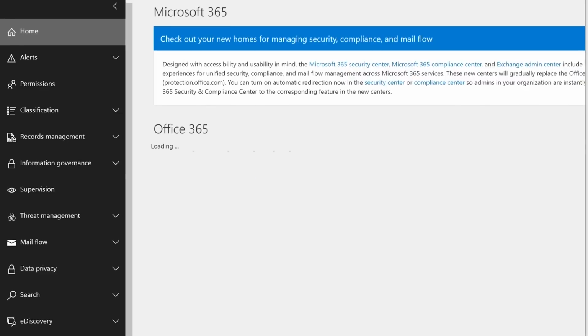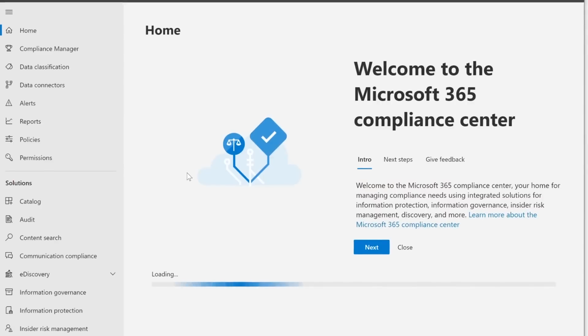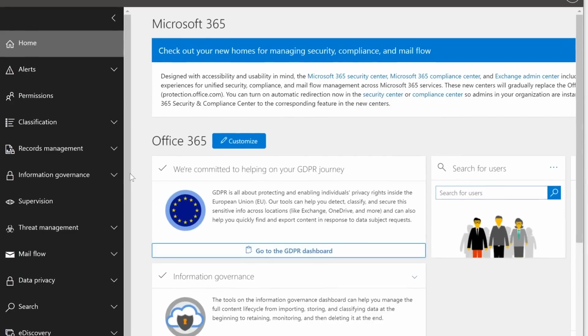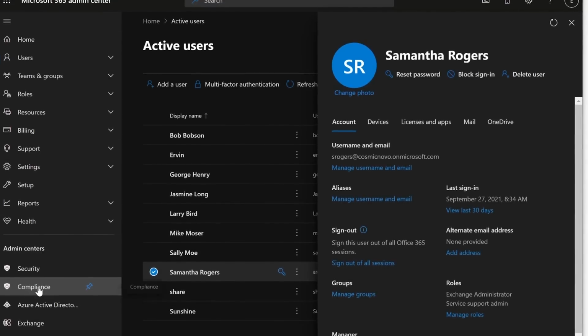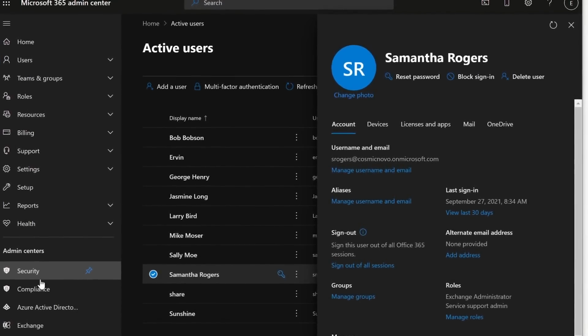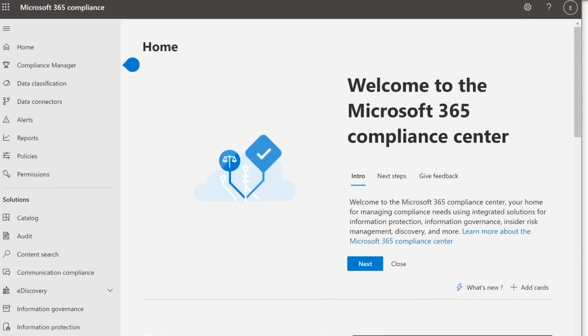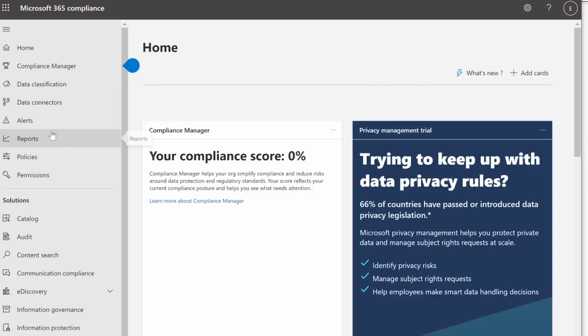Oh, looks like security and compliance is now separate. Oh, no, it's not. Maybe it is. Okay. Compliance? Oh, wow. Looks like they've separated security and compliance. Look at that. I had no idea, guys. This used to be one thing. I'm pretty sure it was always one thing. Wow. Okay. Well, that's good to know. That's potentially a new video. I wonder what they did with it.